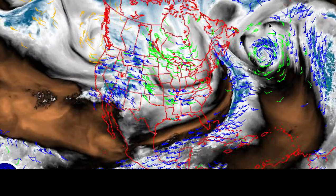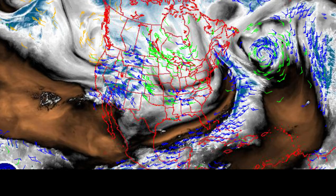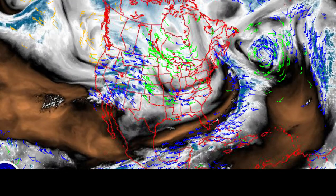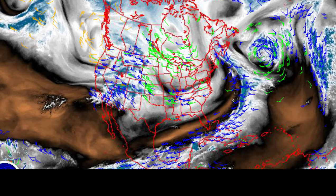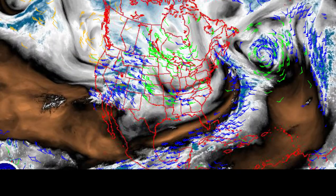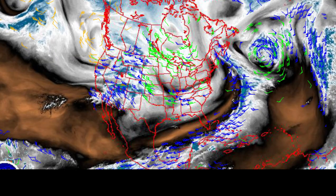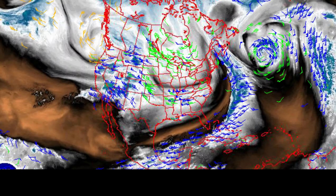You see this upper level low? This is part of what's called a negative NAO pattern. So this upper level low is just sitting here and spinning and blocking up this progressive 500 millibar pattern. So what's happening is that the 500 millibar pattern and the surface features are slowing down and blocking up. See this cold front here? It can't move any further west. It's running into this upper level low. This upper level low is not giving. So it pushes into that upper level low and then collapses.